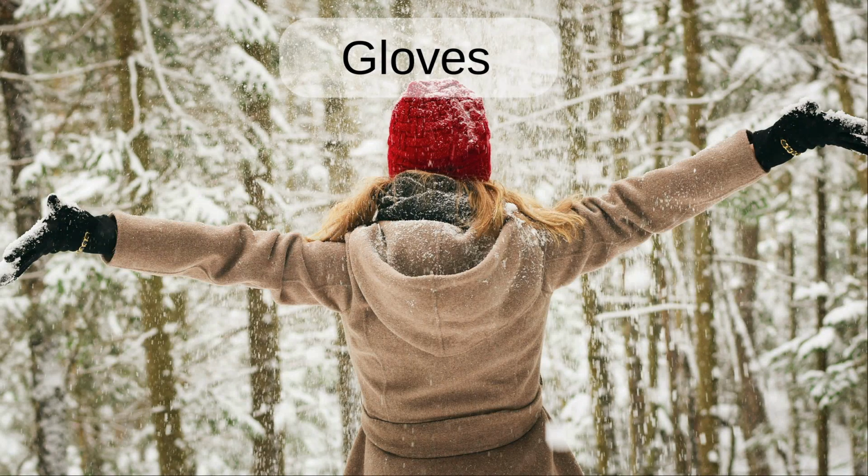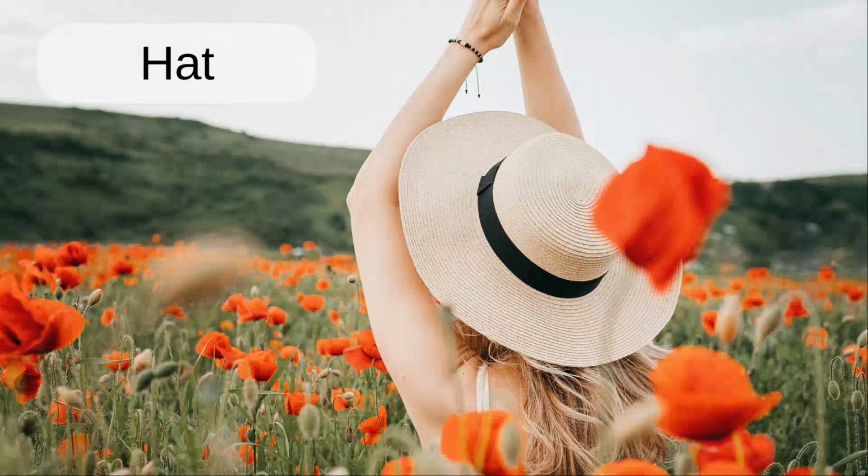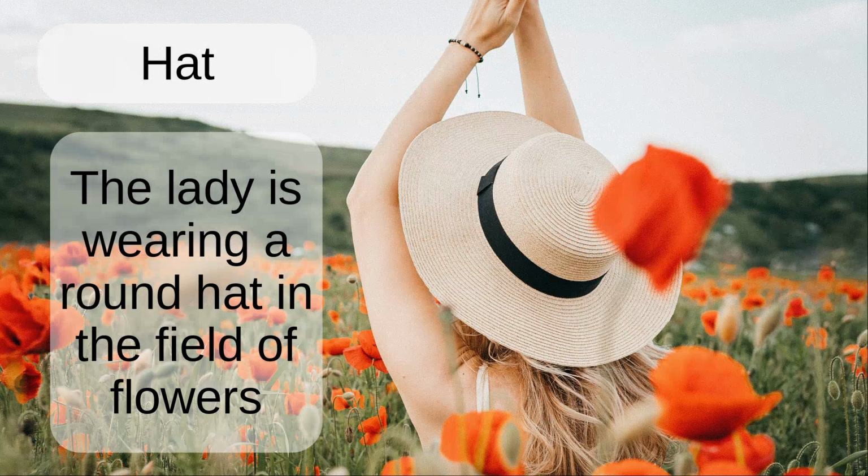Gloves. The lady wears gloves to cover her hands, keeping them warm. Hat. The lady is wearing a round hat in the field of flowers.